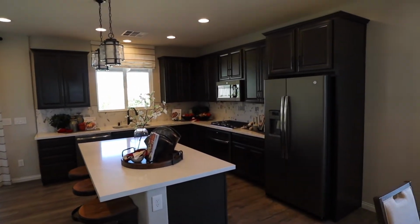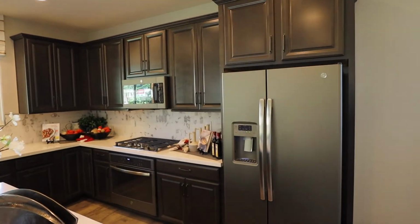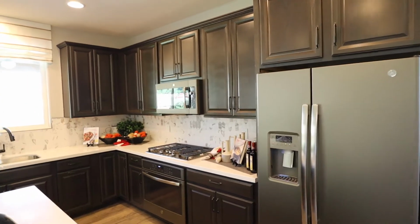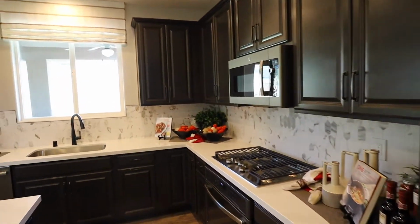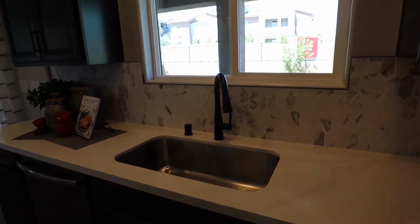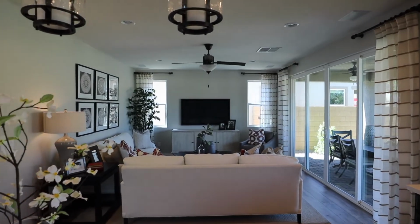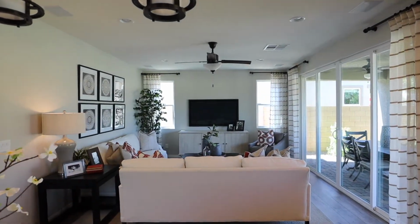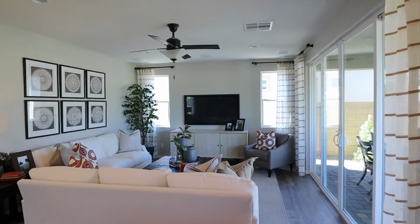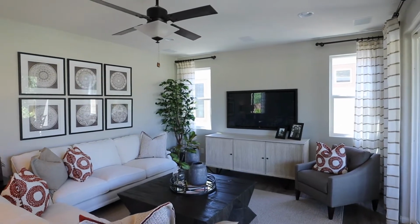And the kitchen is open into the dining room and into the living room. We have a wide island. Could definitely put some seating at this island. So dark cabinets and light countertops. The sink is looking into the backyard. A lot of new models we've seen that sink located in the island looking straight into the living room.